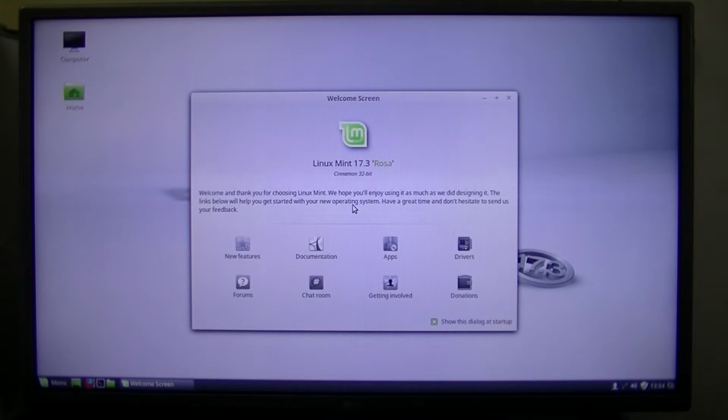Well, to begin, it does have a Longhorn sound, so that's great. It tells me I have my sound card detected. And it has this little welcome screen here. You can choose to have it on or off at startup, so I guess that's good. And here's what the intro says.